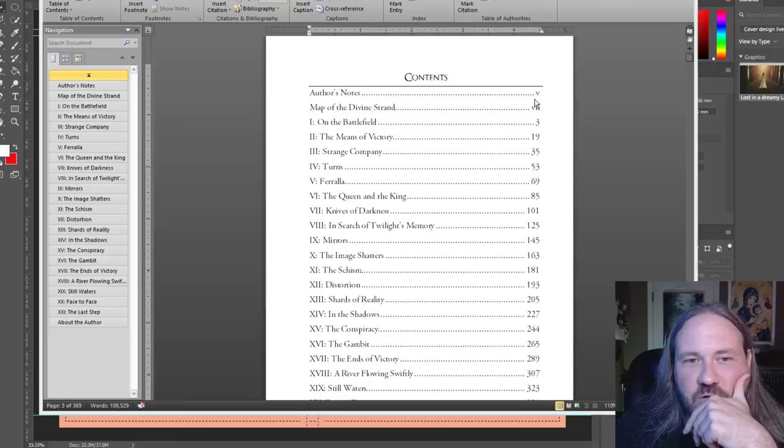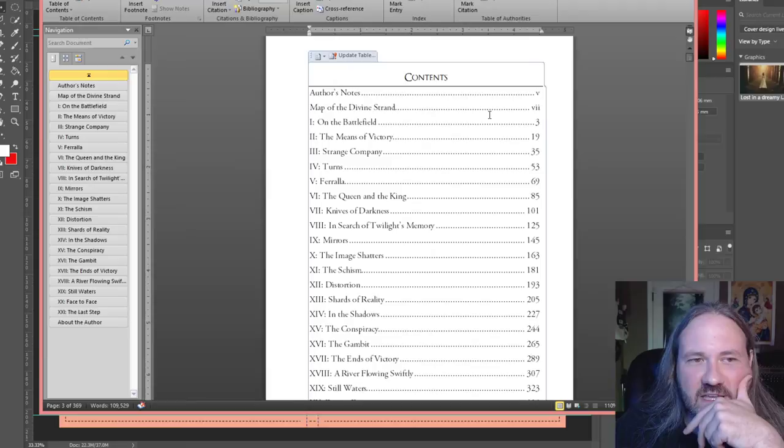So if you do an automatic table of contents, it should work fine. If you don't want to do an automatic table of contents, you have to manually put all this in, which is annoying. You can do this, it's just kind of annoying. What I'd probably do is generate an automatic table and then edit it however I wanted.